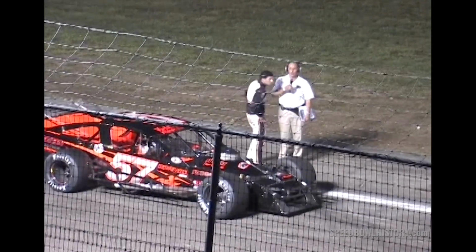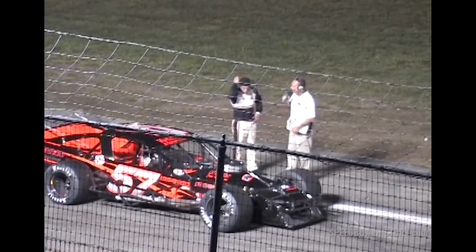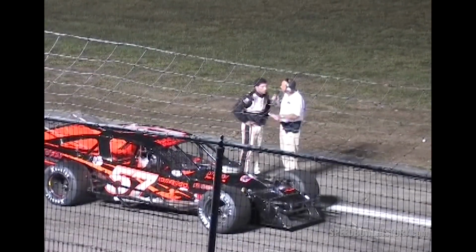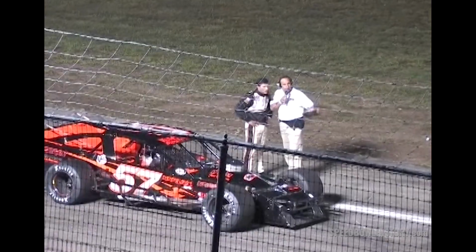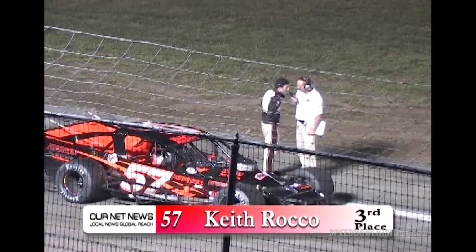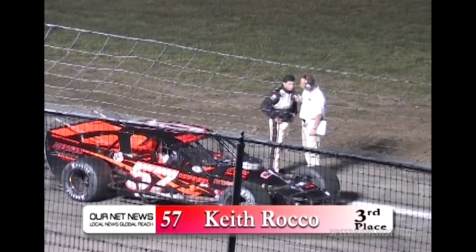First, Keith Rocco is out of the car, and he will be talking to Gary Danko. Another great run for Keith Rocco in the Berlin Stations Bar and Restaurant number 57 car. You had a great battle going on with Ron Juhas Jr. in that number 4 car. Take us through it. Yeah, hats off to Tyler. Tyler deserved that win. Once he got the monkey off the back, they're going to come a lot easier. But 57 was going good tonight.